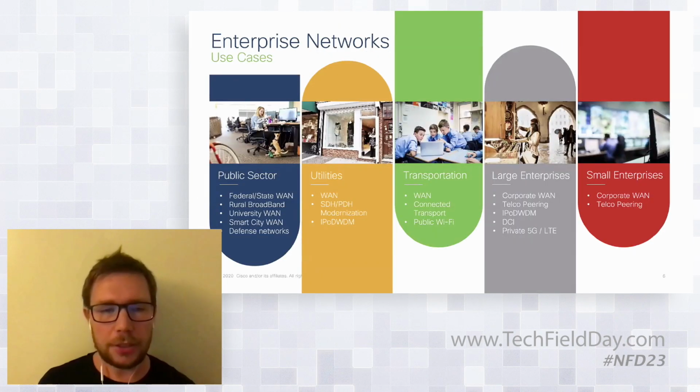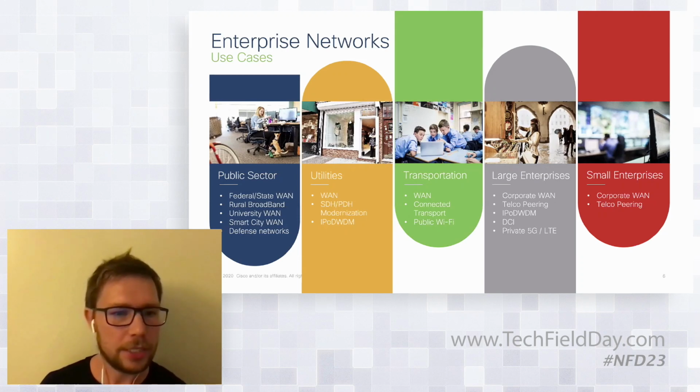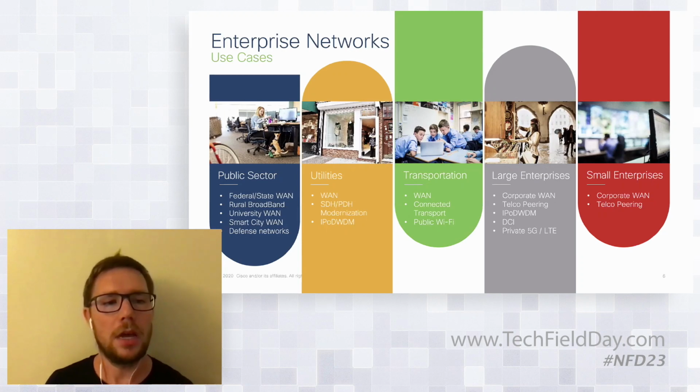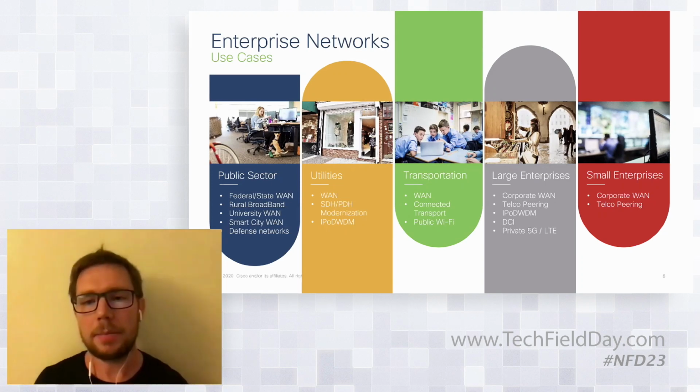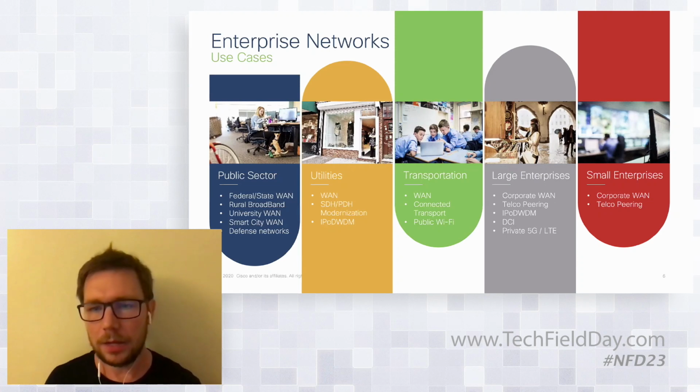On the other side, for enterprises, we do have a large number of 540 customers and 560 customers even today. So the use cases are across the verticals: public sector with some federal and state networks, rural broadband, university and education networks, smart cities, utilities, transportation, so railways, highways, all the migration from the SDH, PDH world. For enterprises as a wide area network router, including some light peering applications. So use cases for everybody.